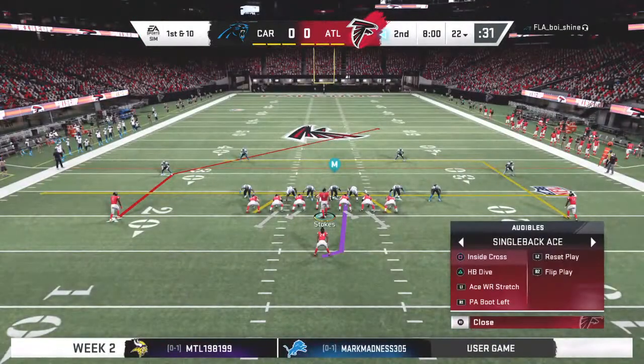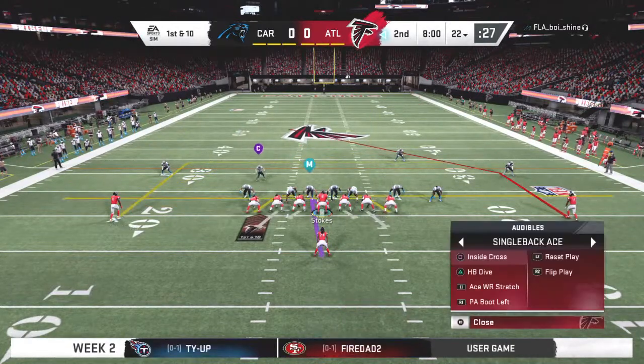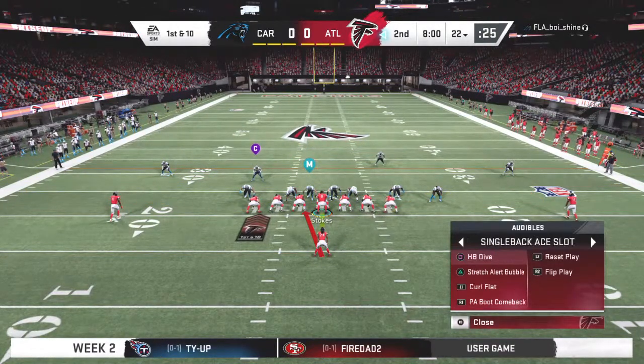The Atlanta offense out there for their next drive. They've been playing the field position game thus far. No score, second quarter as they come up on 1st and 10.